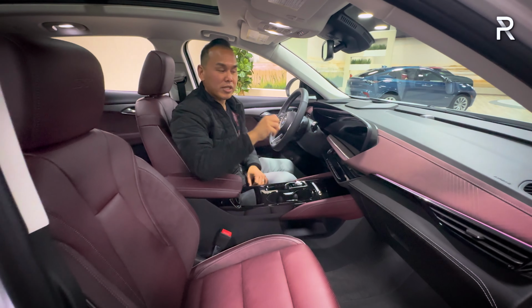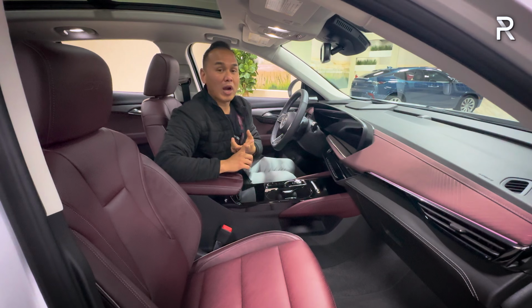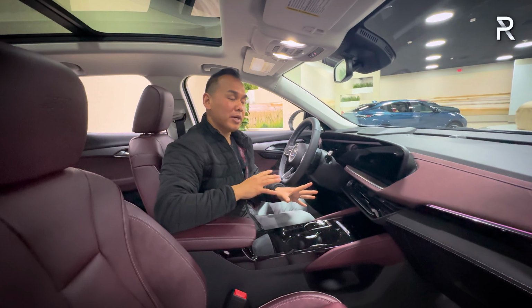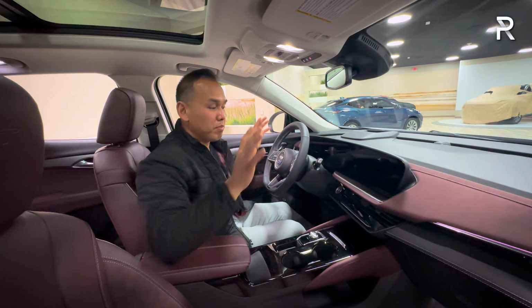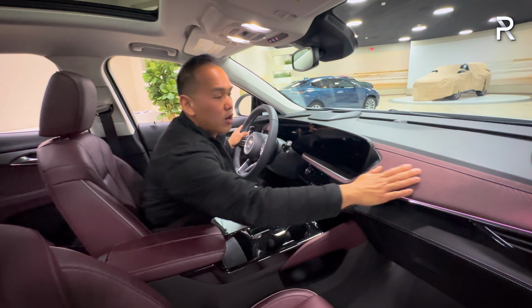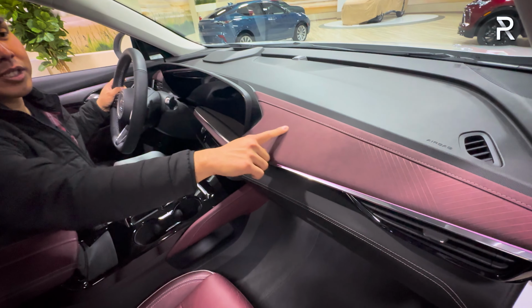But it does, of course, have Google built in. It does have wireless Apple CarPlay and Android Auto, which is great because GM has been criticized by some for removing that from some Chevy products, but Buick is going to be keeping the wireless CarPlay and Android Auto, which is a fantastic thing.